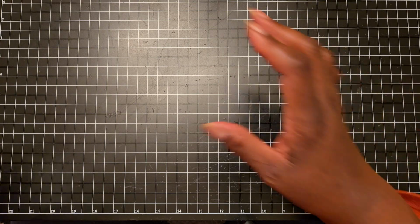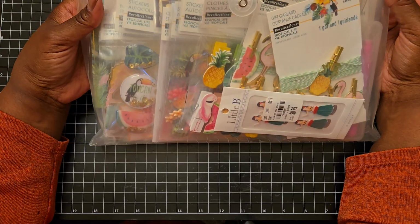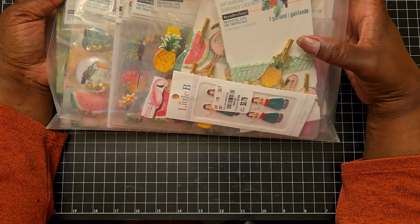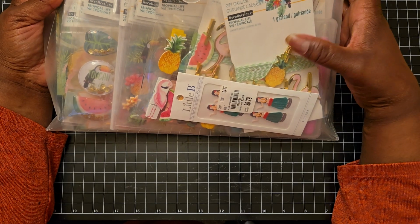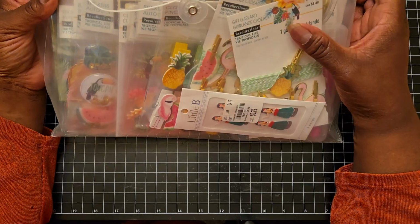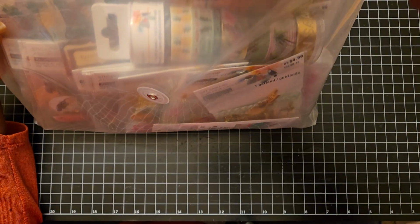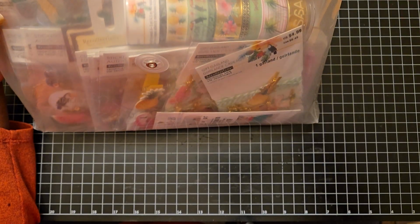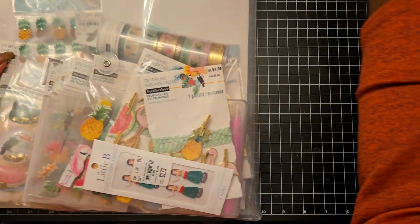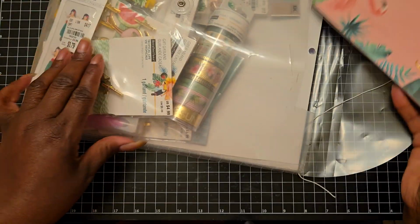I have that entire collection and I have an envelope of it here that all of that came out of, and you see there's still a whole bunch of other things. There were clothespins, garland, different larger clothespins, more stickers. There were even travel notebooks. You can't even see that because I'm not out of the frame, but there are travel notebooks. Just a whole bunch of everything.